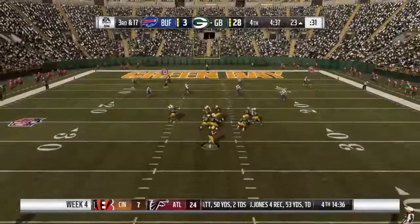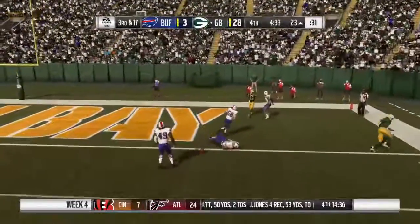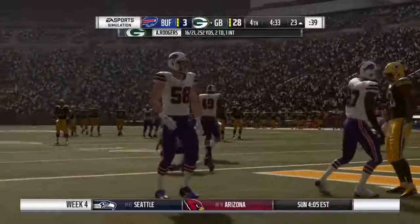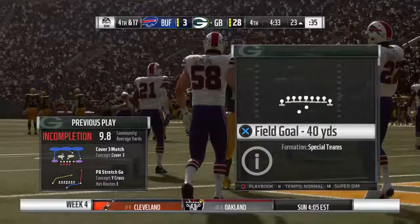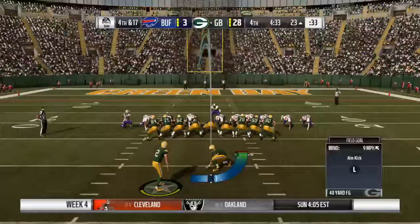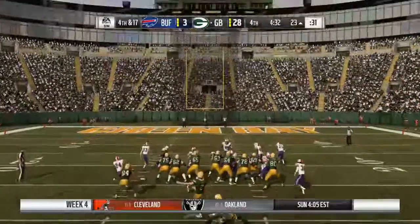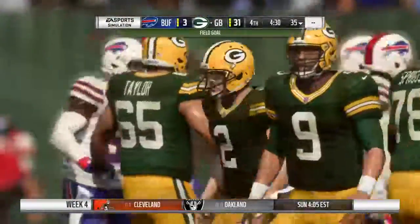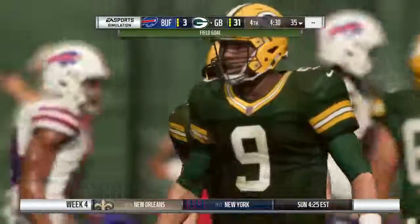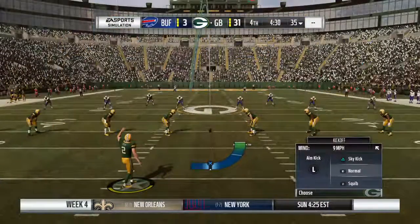On 3rd and long, it's Rodgers. And this is going to be incomplete. Certainly looked like they were getting ready to convert there on 3rd down, but what an effort to get his hand on that one, knock it away, and brings up a 4th down decision. And Crosby puts it through, and their lead will swell up to 28. So it's 3 more points, and that widens this thing out even further here in the 4th.